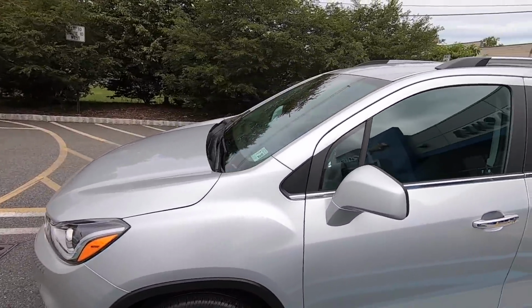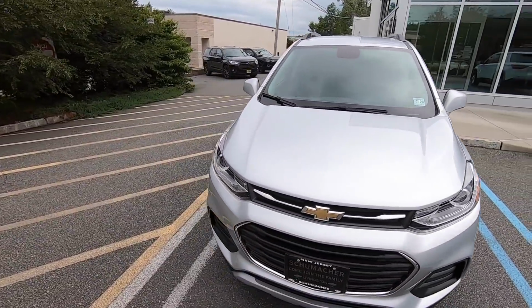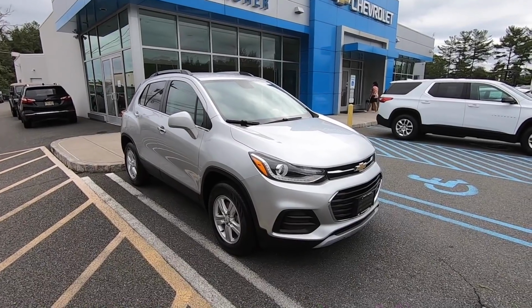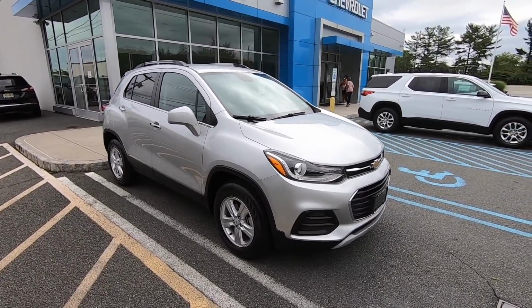My customer from the other day did in fact decide to go with the brand new 19 Chevy Trax. So she's here now signing her paperwork, and in my opinion this is definitely the right way to go, because for the price you're paying for this brand new leftover, you're paying literally the same thing for a used one right now with maybe 15, 20,000 miles on it. Here you're getting something with no miles on it.